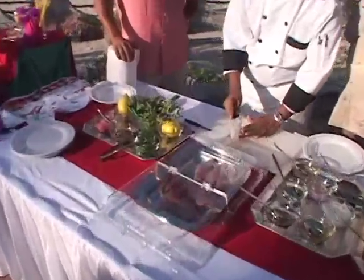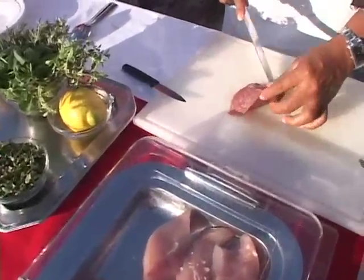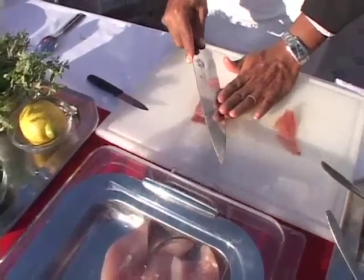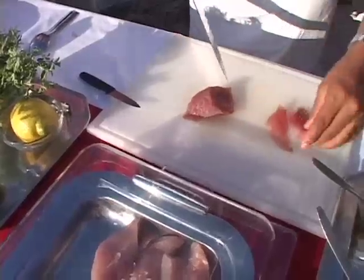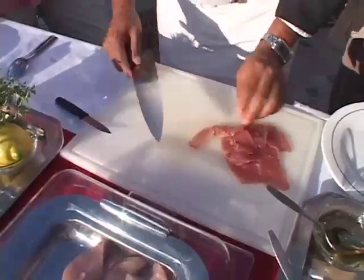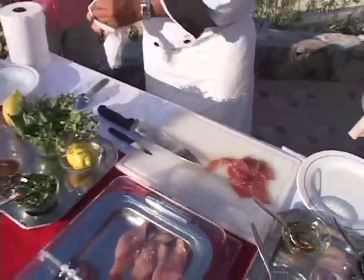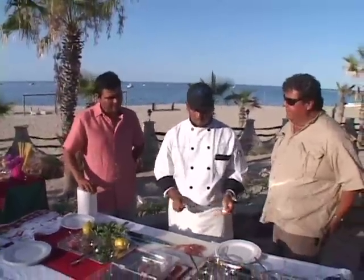He's going to take a fillet of tuna, start doing these very thin cuts. See how it goes in from one side to the other. Okay, so now we have our fish cut. What's the next step?